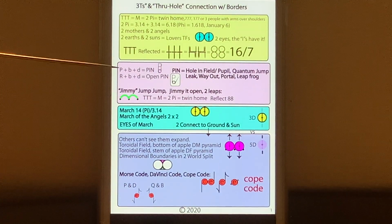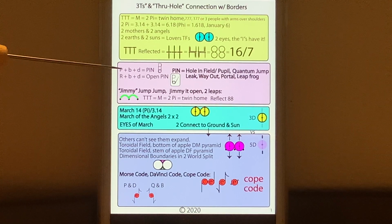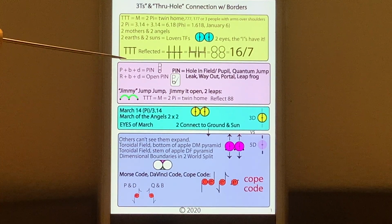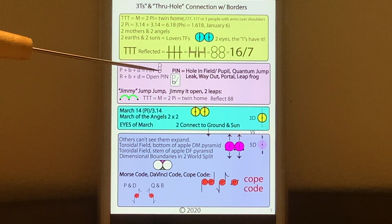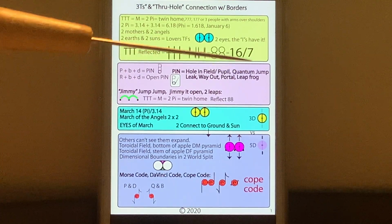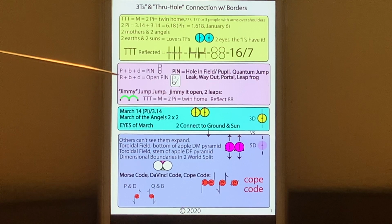So over here, because I have a whole alphabet for the codes that I've been downloaded over the past 3 or 4 years, P, capital P is my pin diagram, which I presented a couple years ago. But the capital P represents pi, but also represents the human circle, the human embodiment of source, grounded to the left, but uncentered, right? So P plus B plus D, and these are lowercase, and this one's uppercase, equals the pin, literally. So here's the P, and then the B and the D are the lower parts of the pin. The pin, or the pinhole, is like the hole in the field, the pupil, the quantum jump, the leak, the way out, the portal, the leapfrog. So literally, and R for me represents when the pin is open.